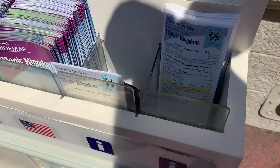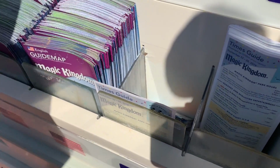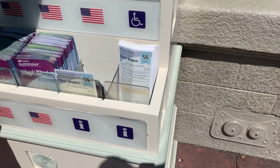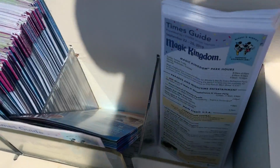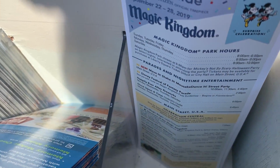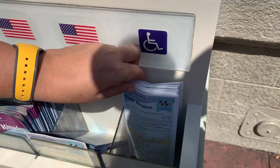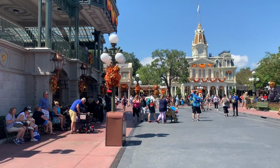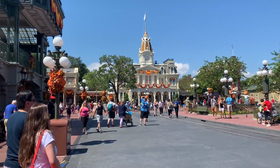Welcome. Here's a little park tip for you. Always get a times guide when you come in and get a map, or even if you don't get a map, get a times guide, because while all of this information is accessible on the My Disney Experience app, it's much easier to just look at this paper than try and pull that app up all the time. Good job, ma'am.